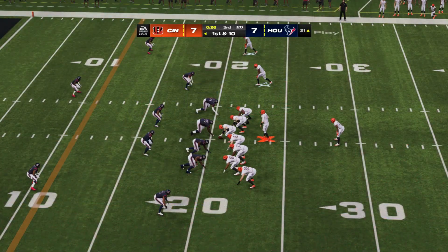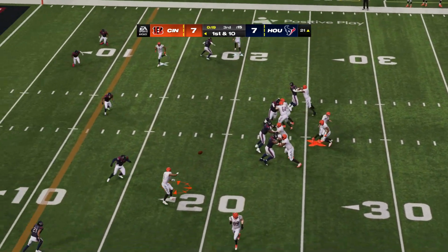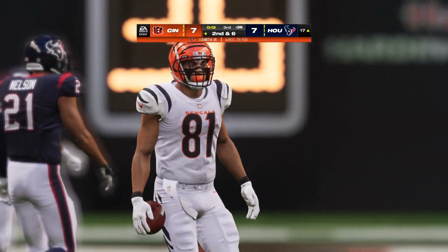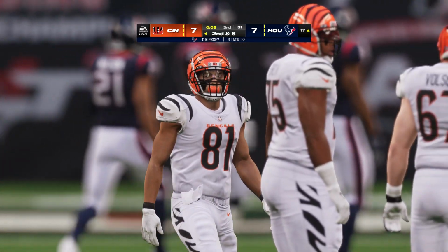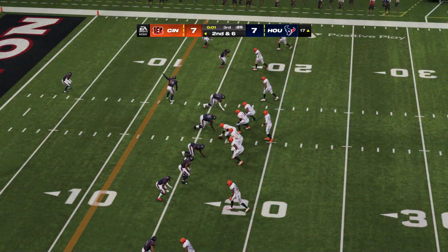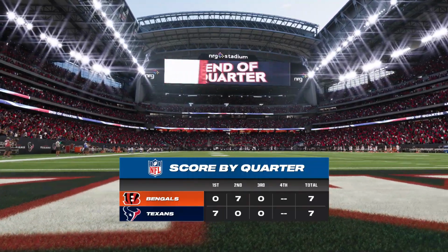Here we go. Ready? Come on. They will throw on first down with Burrow. Smith catches left side. Short completion, just 4 yards, and that's going to bring up second down. Before they can snap it, time runs out on this third quarter of play.